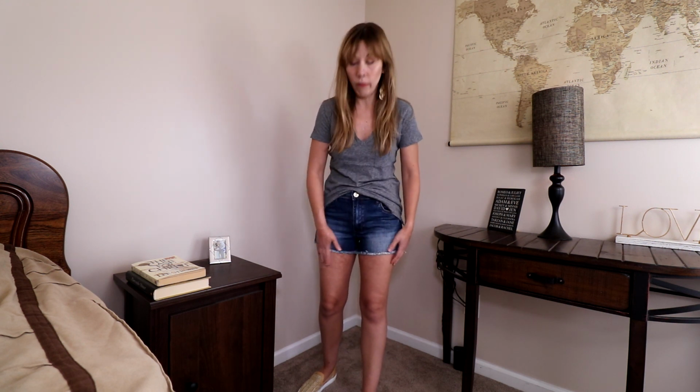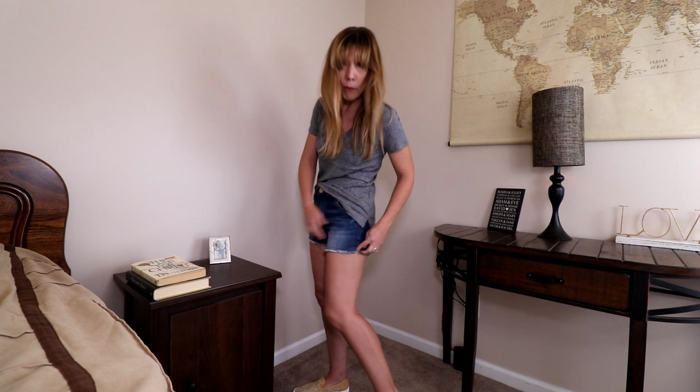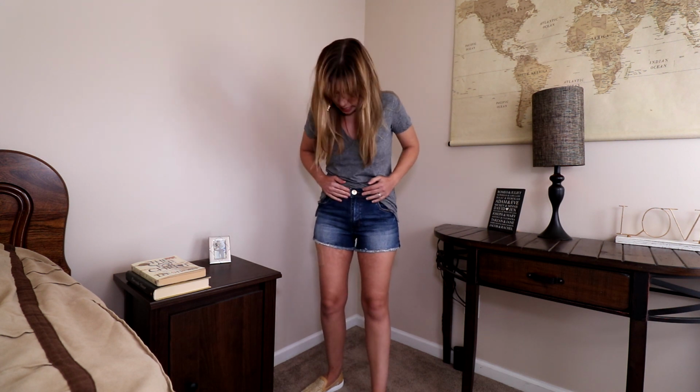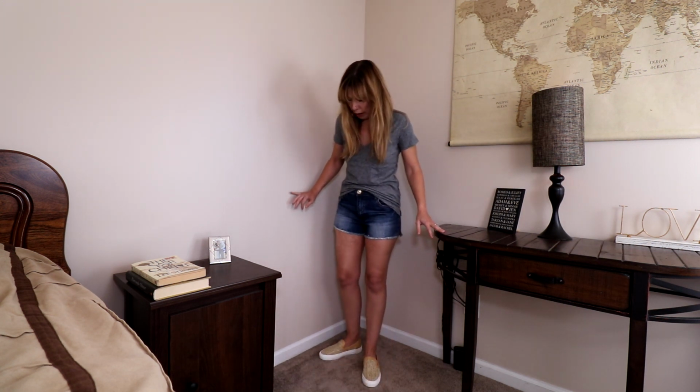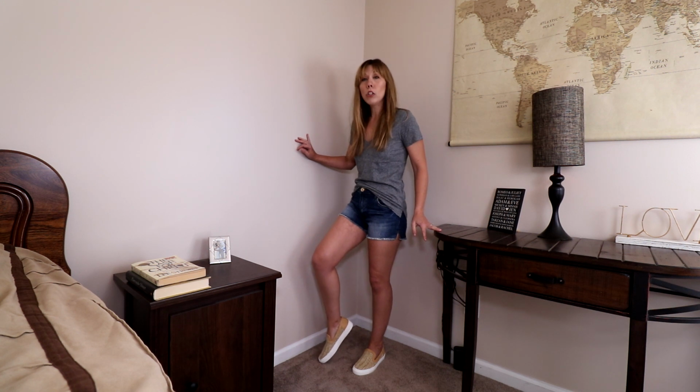I mean, my booty's not hanging out, but there's a lot of leg happening here, and even with the slits on the side, it's just too much. So it's great fit, comfortable. I like these a lot, and if it just needed to be like an inch longer, then I really would like them. The shoes are cute, but they're really just not that comfortable.